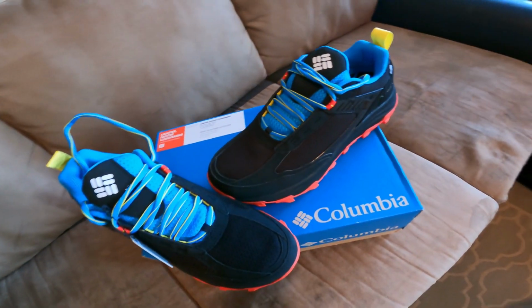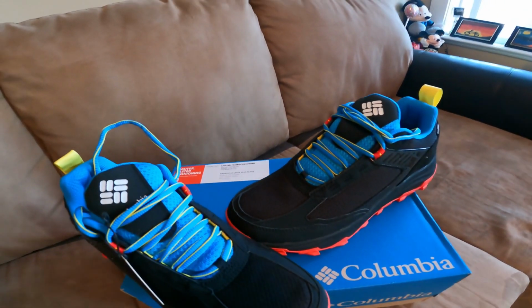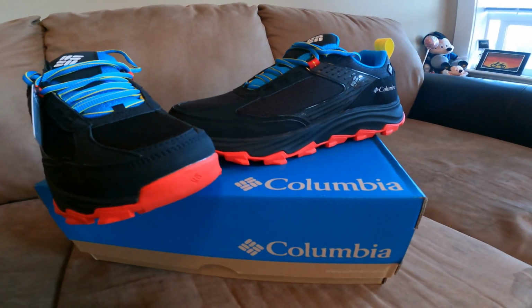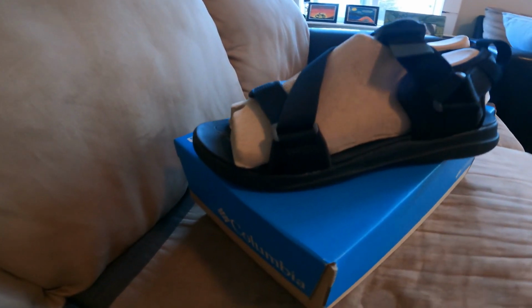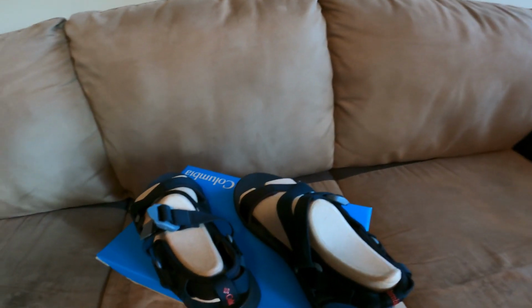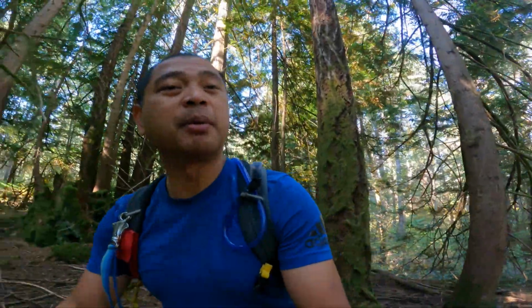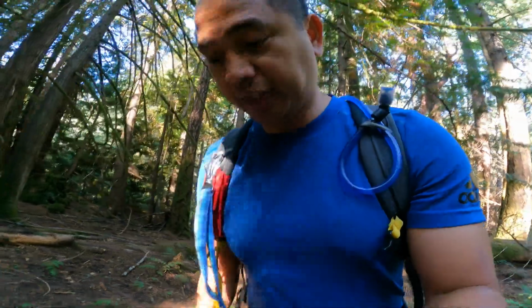Plus, this was their clearance event at Columbia shop, and it's buy one, get the second half off. So I picked up Columbia sandals, and that was also on sale, so it came to about $40 minus 50% off because that is my second pair. So it came to about $20 for this sandal. So really, I got a pair of sandals and a pair of these hiking shoes for $120.